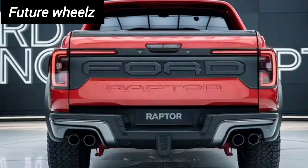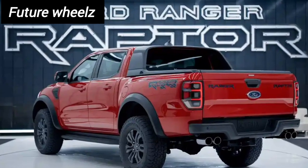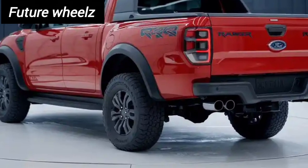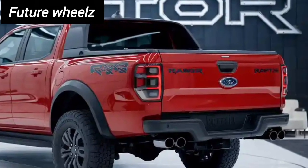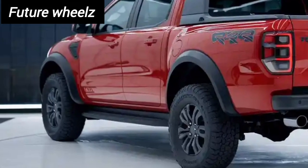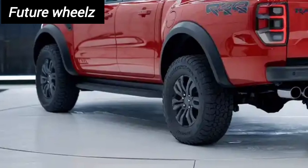Blacked-out side mirrors with integrated cameras and turn signals, functional air vents behind the front fenders, and reinforced running boards round out the side profile. The body itself carries bold creases along the doors that give the truck a sense of motion even when it's standing still. It's clearly a performance truck, but one that doesn't sacrifice practicality. You can still see the 4-door cab layout that makes it useful for family and crew duty.